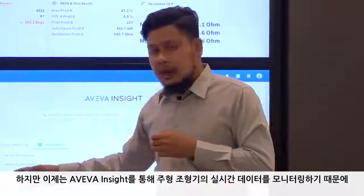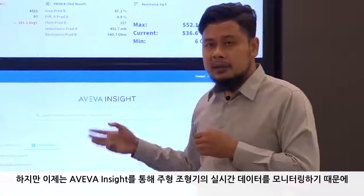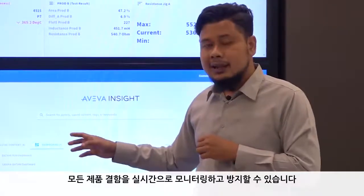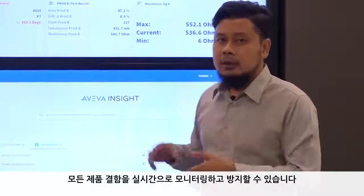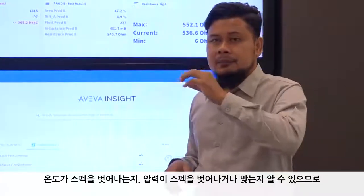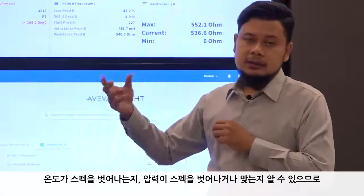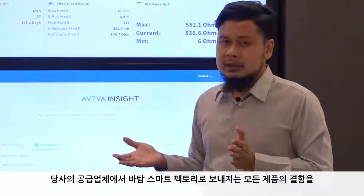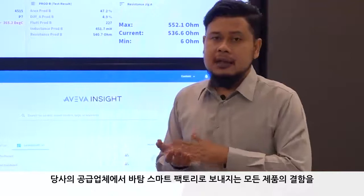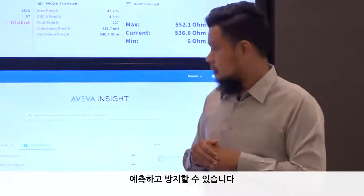But now, with AVEVA Insight, we can monitor early and prevent any product defect because we monitor the real-time data from the molding machines. We are able to know whether the temperature is out of specifications, the holding pressure is out of specifications, or within specifications. So we can anticipate and prevent any product defect sent from our supplier to Batam Smart Factory.